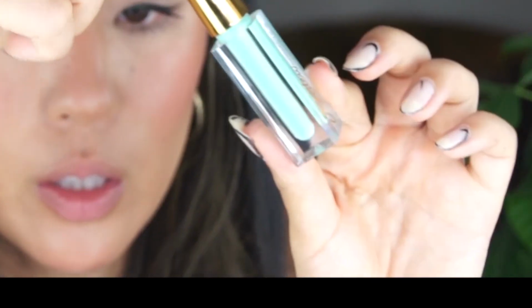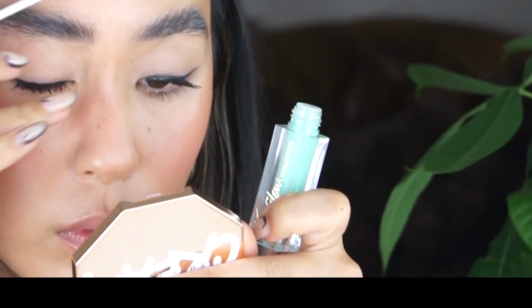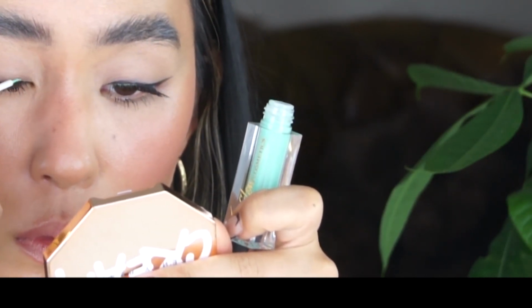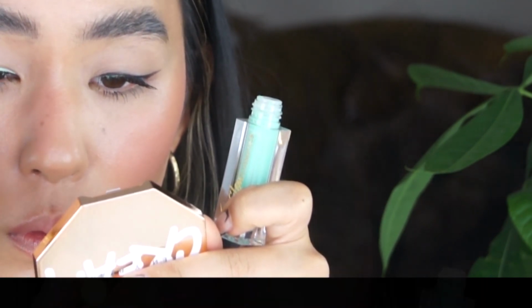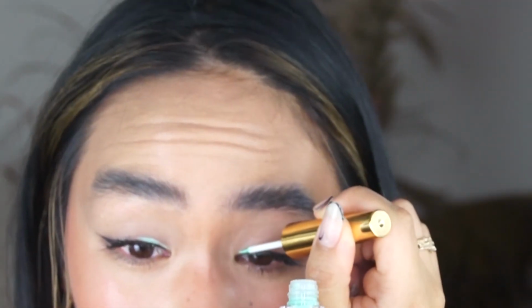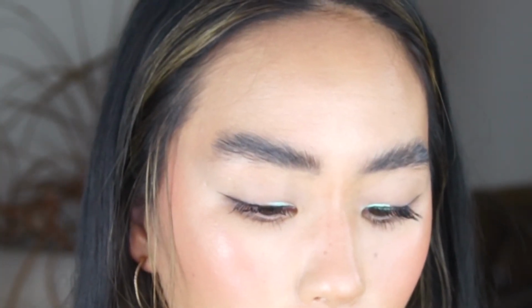I'm just gonna go ahead and go into them. I'm gonna go in with this blue-green color and just go right over top of that liner. Going in with the blue liner, I'm just gonna connect that all the way to the end.